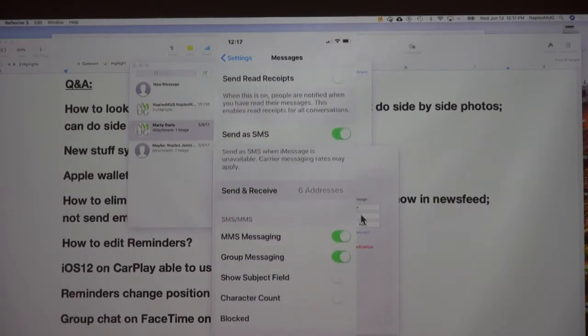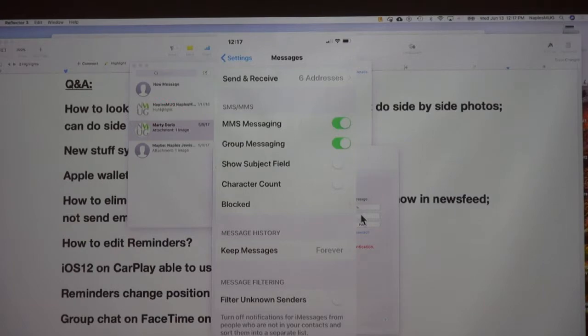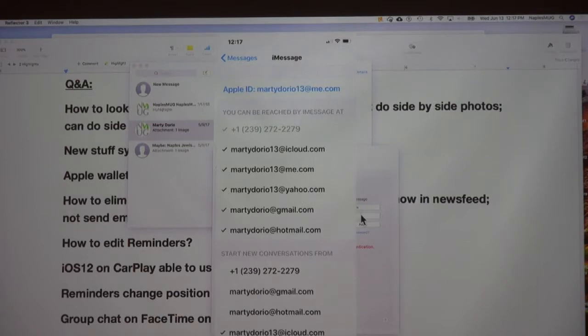The other thing for your information is here where it says send and receive. Mine says 6 addresses, right? You can use different addresses to send and receive, because remember, you're using iCloud for this communication, for most of it. So in my case, I have my cellular phone number, and then I have all the different addresses that I use for communication. So it will send iMessages using any of those addresses, and I will receive from any of those addresses.